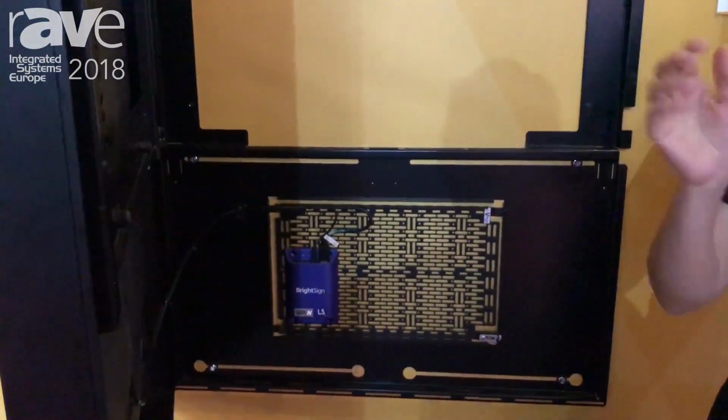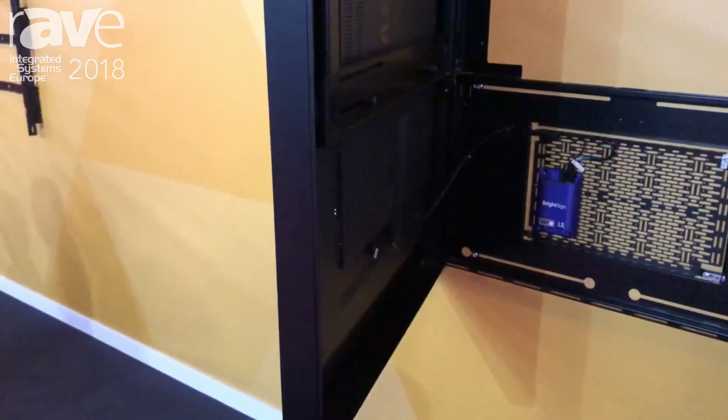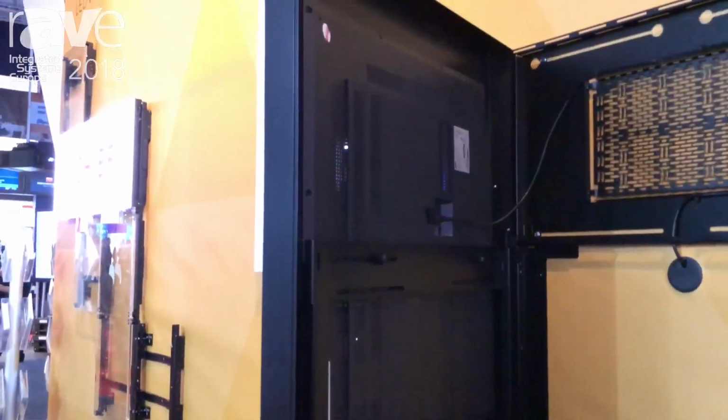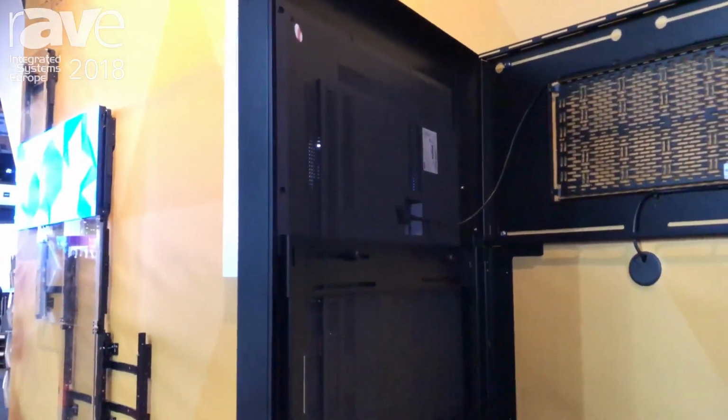The frame is depth adjustable to be able to accommodate a wide variety of panels and be able to stay as low profile as you can when you're using thin displays and keep it up to 5 inches deep when you want to use a deeper display.